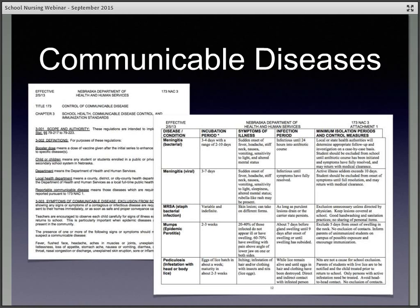If we look at this chart from our Department of Health and Human Services, it tells us that parents of students with live lice are to be notified and the child treated prior to return to school. So this is a child that needs to go home. If the nurse checks the hair very, very carefully, sees no live lice, but sees some nits, you can see that our guidelines from our State Department say nits are not a cause for school exclusion. So school nurses use this information to help us when we make decisions about when a child needs to be excluded and when a child can return.